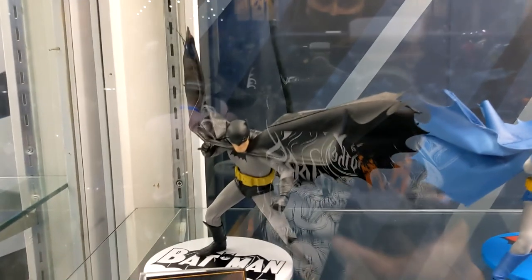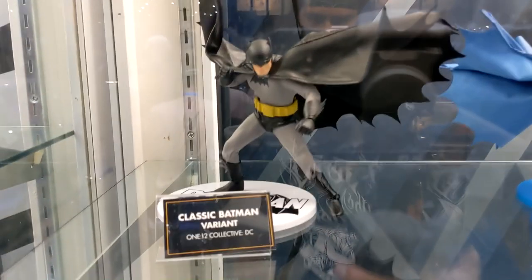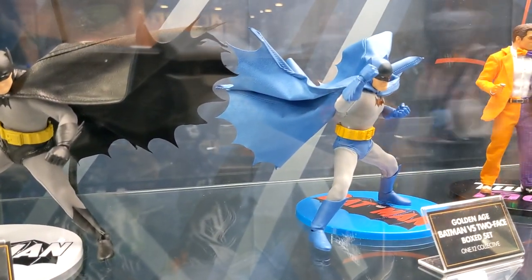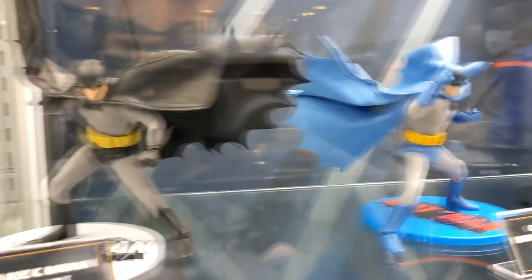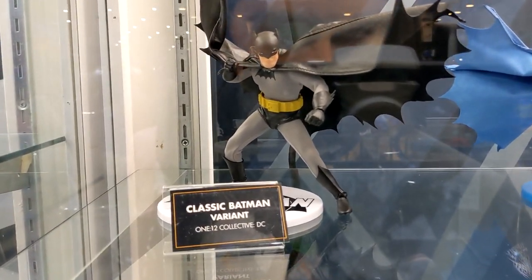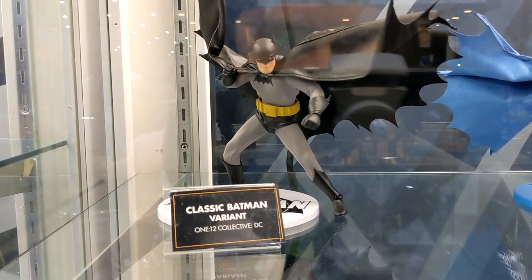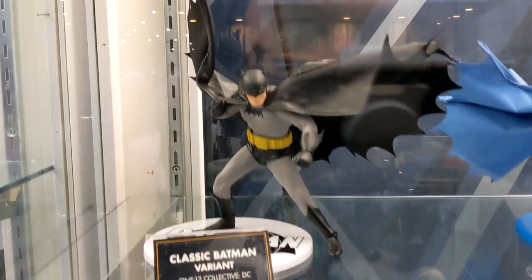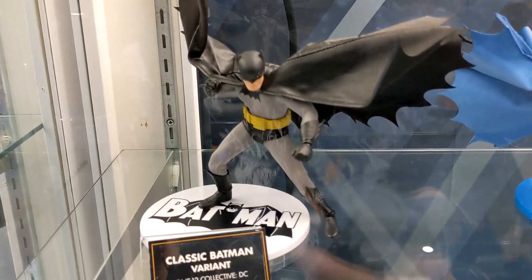And moving down to some new stuff never before seen here. Not even as a pre-order, not even as a tease. We're seeing it for the first time here at the show. It is a classic Batman variant. Of course, we've had the Golden Age Batman from the two-pack with Two-Face over there. This seems to be largely the same Batman, but now in the black and gray colorway, which I'm sure a lot of people have been asking for after that original blue and gray version. This looks really good. You can see that stand also has the black and white Batman logo.